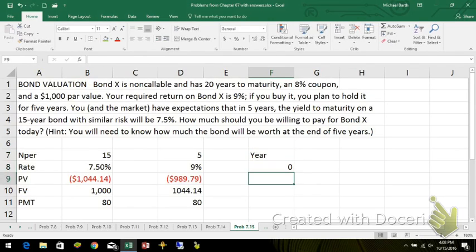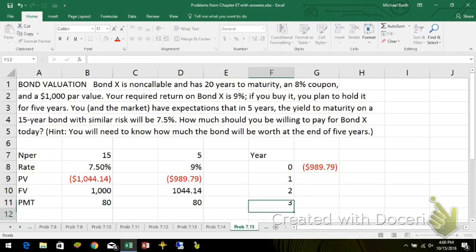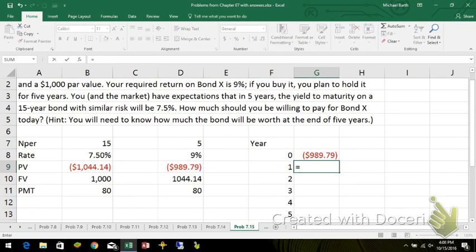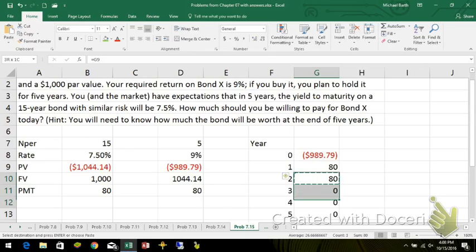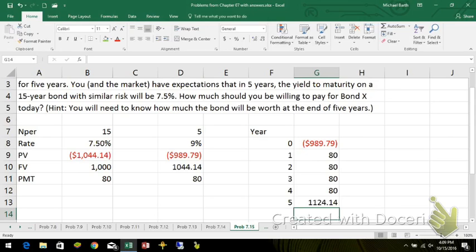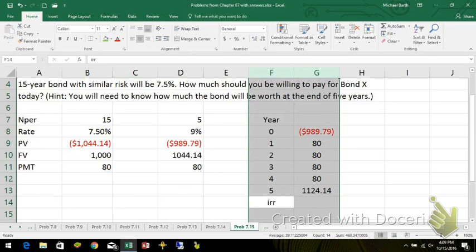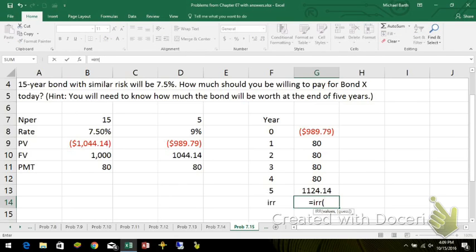If in year 0 you took $989.79 out of your pocket, in year 1, 2, 3, 4, and 5, you put $80 in your pocket each year, and then at the end of the 5th year, in addition to the $80, you then also sold it for $1,044.14. Then your rate of return, which we could solve using IRR, would come out to exactly 9%.